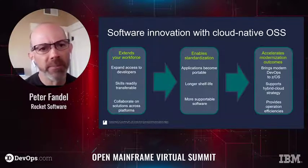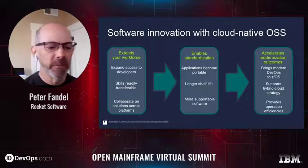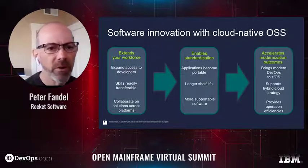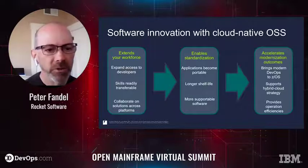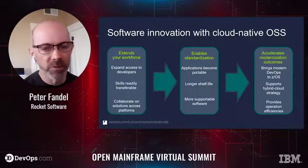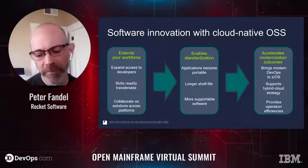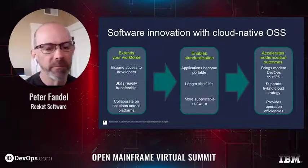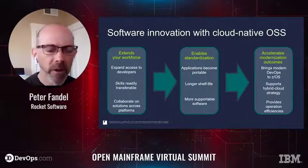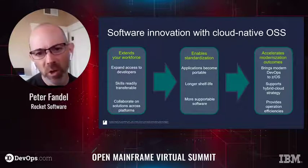It also enables you to collaborate your solutions across platforms. Having a DevOps pipeline is pretty standard now on most platforms, and you don't want to have a unique DevOps pipeline on the mainframe because the languages and tools are completely different. You want to have one uniform pipeline, and z/OS should just be another platform. It increases the shelf life of your applications as well to move into open source.